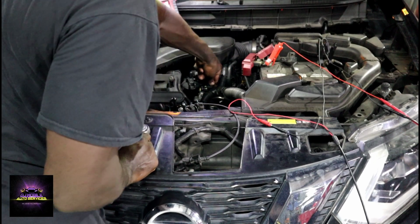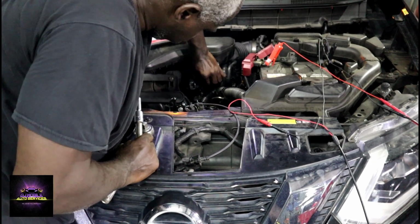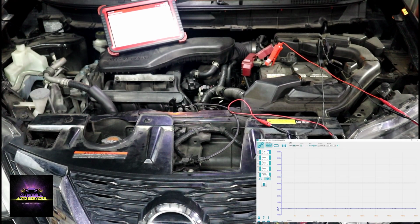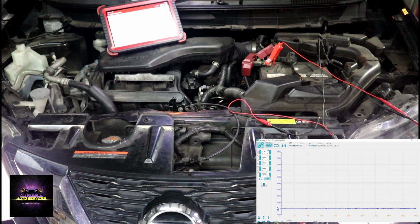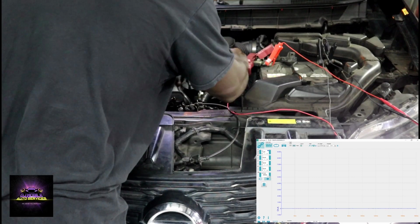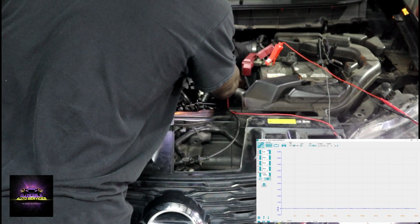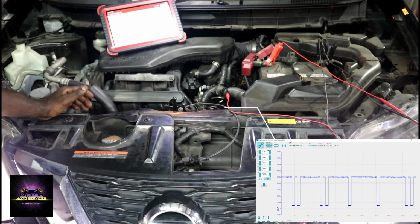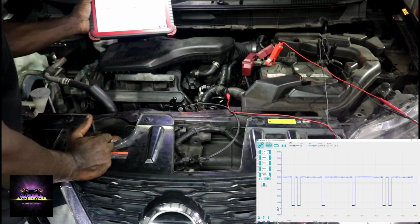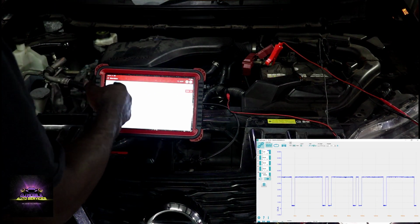All right, let's put this back in. We're gonna start the car again and see if I'm getting signal or not. All right, so the car started right up, much easier than before. So we're gonna go into that same wire, and there you have it. So definitely was a faulty cam signal sensor. Right, I'm gonna go back into the scan tool.